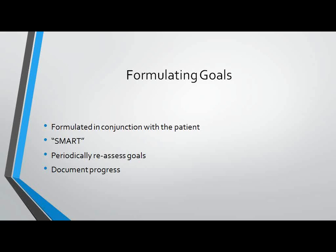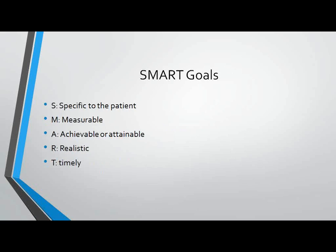So you also need to periodically reassess the goals, and this is important especially as you come to the end of an episode of care. And like always, document the progress that is being made toward goals or the lack of progress toward goals. So this is the SMART acronym. SMART stands for S, specific to the patient, measurable, achievable or attainable for A, realistic for R, and finally timely for T.